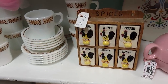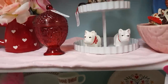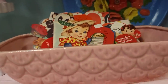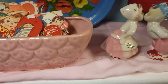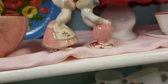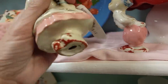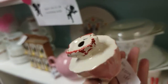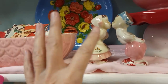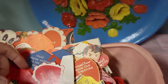Oh, that's a fun little spice set. I had a larger one than that down at the booth, and it took a really long time to sell. Look at the little mouse shakers. Oh, vintage Valentines. These are the Van Tellington shakers, I do believe. I got birds in my hand. Hold on. I gotta put my birds down here. So I'm gonna get back up here and see who done these. No, these are just Japan. I don't think they are the Van Tellington ones. The Van Tellington ones are heavier. These are lighter weight. I am gonna kind of peek through the Valentines since I got my hand free for the moment.